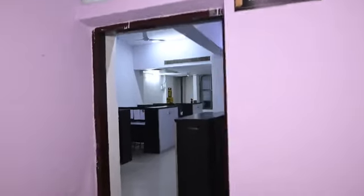This is the head of the department room, and let me show you what kind of space this is. This is the head of the department room where the HOD sits and performs their duties and prepares their lectures. And this is the faculty room on the third floor.